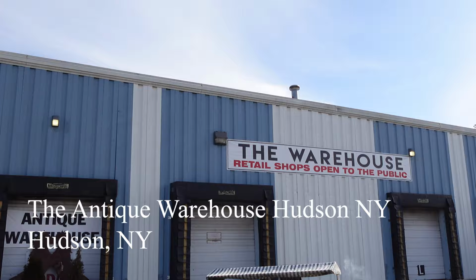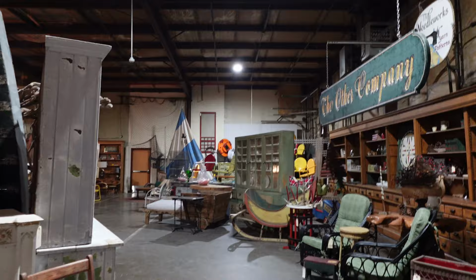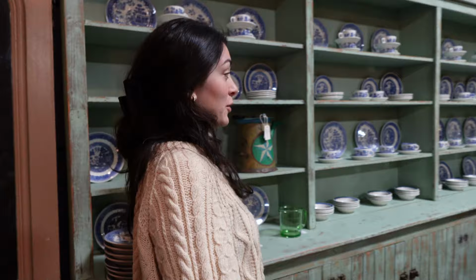This place is huge. This is perfect if you had a restaurant or a coffee shop and you put this along the back and then you put all your bread and that would be awesome. All things considered, I feel like it's not that expensive. I mean, it's a massive piece of furniture. Huge.